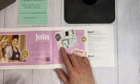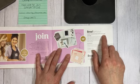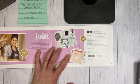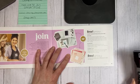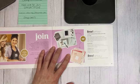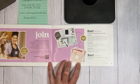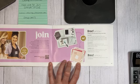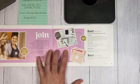So I do have some pictures to share with you. So that's option 1. That value is $82. So if you think, let's see, 165 plus 82, you're getting a $247 kit for $135. That's an amazing deal. The other option is you can pick $41 in product. So let's see, 165 plus 41, you're gonna get $206 worth of product, and you're gonna pay $135.